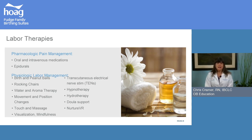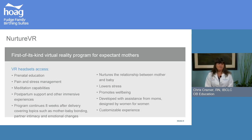Touch and massage. And we're going to talk about classes and continuing that. With COVID, that has changed how we do classes here at Hoag, and I'm going to talk about the classes, but it's still so important to watch those with your partner to help you through the whole laboring process. Visualization, mindfulness. We have a mindfulness class. Different kinds of therapies as far as water, doula support if you choose to have that, and the Nurture VR, which we'll talk a little bit more about. That is rolling out very, very soon.